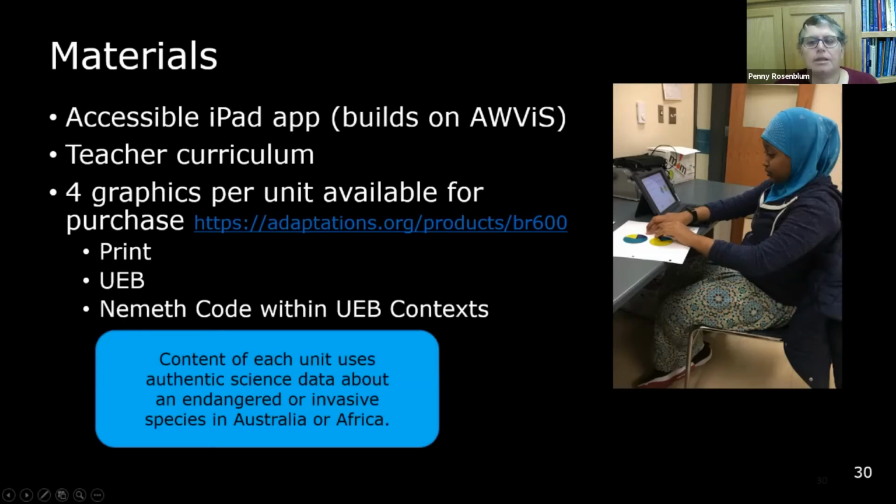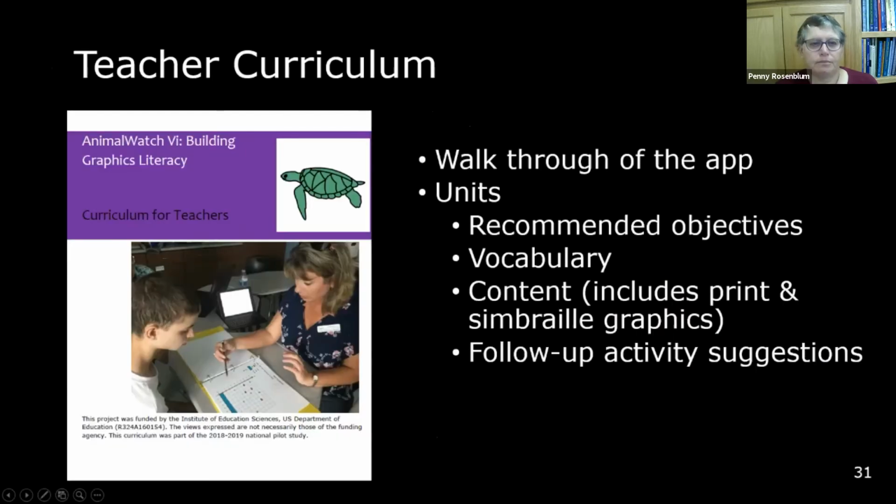The content, again, is about authentic science animals. We see a student who is looking at two circle graphs as part of our giant clam unit. She's reading the braille on the graph, and the iPad is to her right.